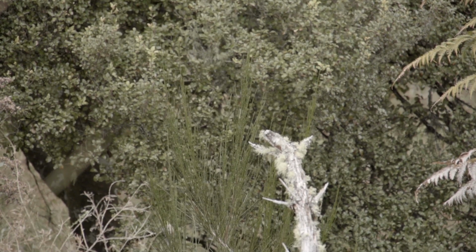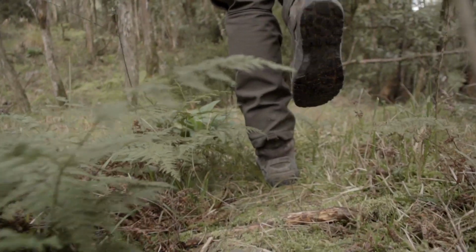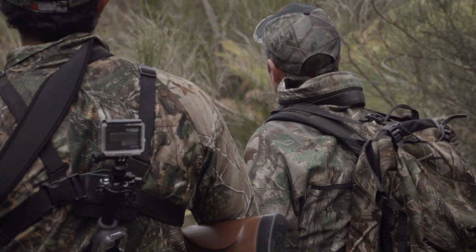Being the middle of the day as well, the deer are going to be bedded down, especially the Sambar. Their ears, they're going to pick up any sound. So it's a really hard time of the day to be in the bush. It might be best to just shoot down that gully, eh?